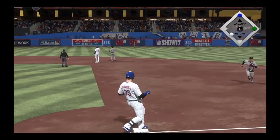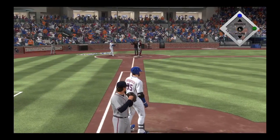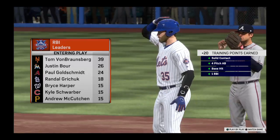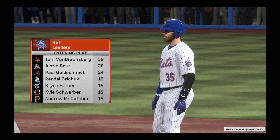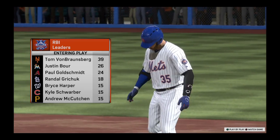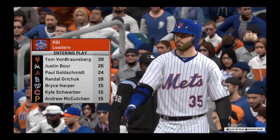Conforto rounds the corner and is headed home. And this will not be close, and the run will score easily. So he's able to come through here with 2 away, and that's a good time to check out our RBI leaders on the league leaderboard. And as you see, he's right up there among league leaders in that department.